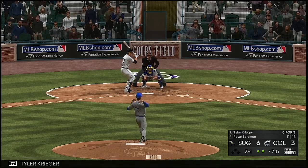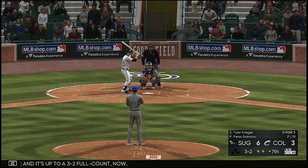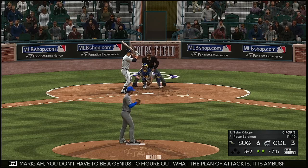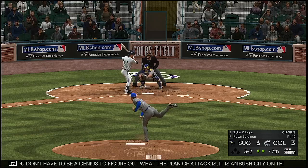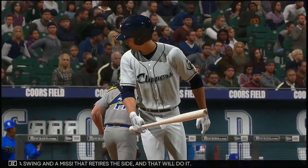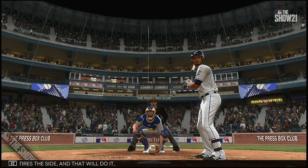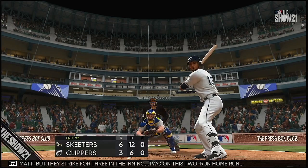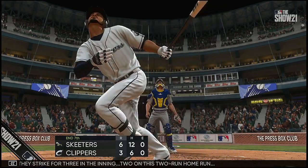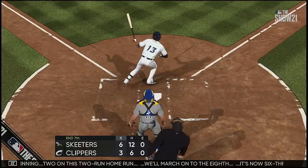Into the box, Tyler Krieger. And it's up to a 3-2 full count now. Now, you don't have to be a genius to figure out what the plan of attack is. It is a swing and a miss. That retires the side, and that will do it. But they strike for three in the inning, two on this two-run home run. We'll march on to the eighth. It's now 6-3.